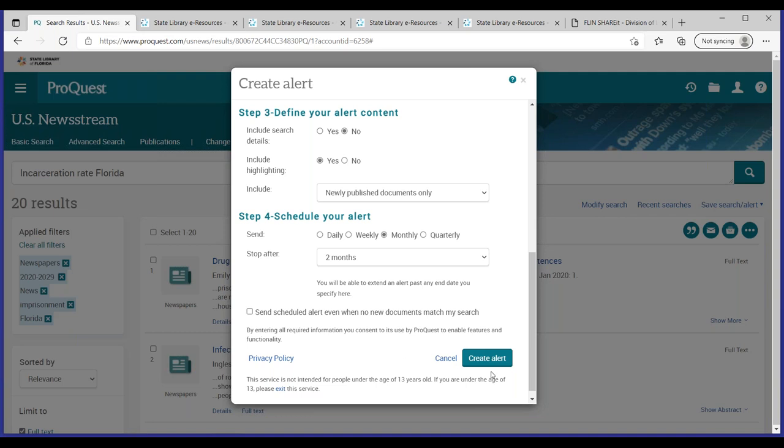Setting up this kind of alert can also allow you to receive updates on one particular developing story as well, just by setting the limiters regarding the publication date and adjusting your keywords to tailor that to the developing story.